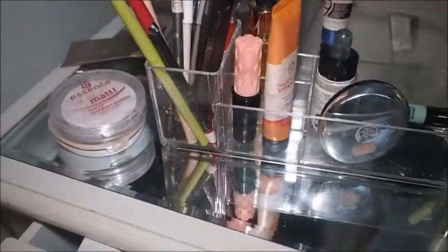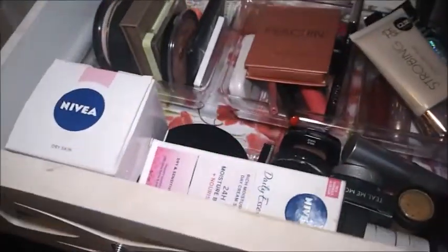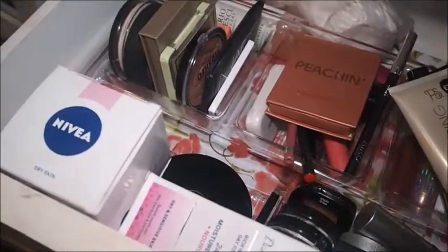So that is everything that's in here. This needs a good clean. Can you see all the concealer? So that needs a good clean. Right, so now let's open the drawer. I'm going to try and go through this as quick as I can.